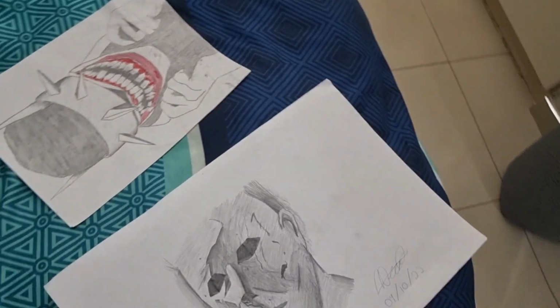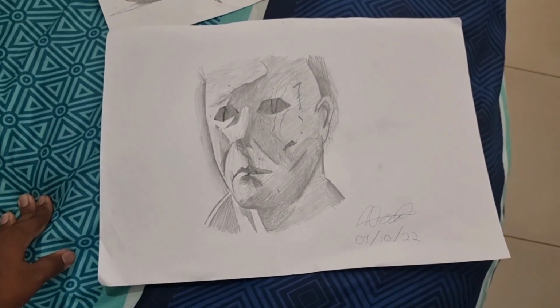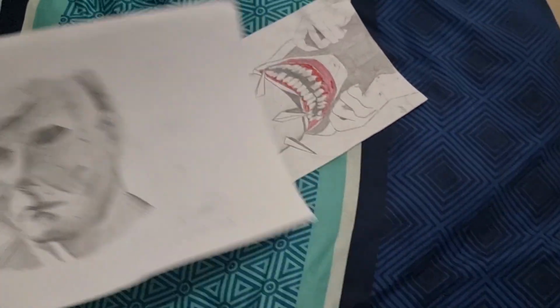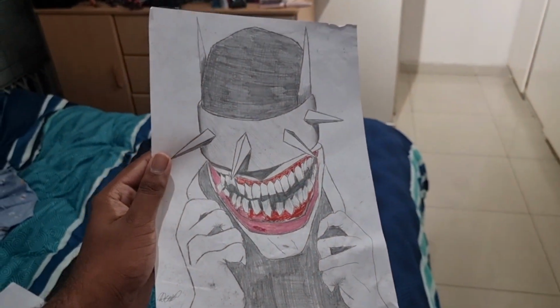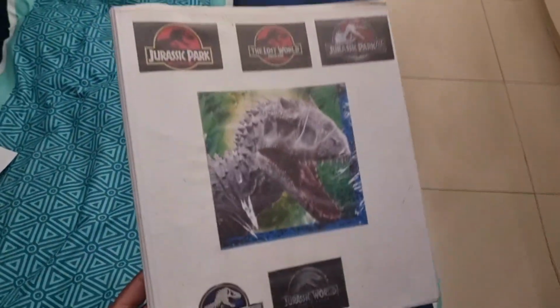This, which really killed my love for drawing Michael Myers, before watching Halloween Ends. Obviously, if the movie, you know, wasn't bad, then this would have been much cooler to me. And this, well, my friend forced me to draw this. Obviously, this is the Batman Who Laughs. Now we may be done with all the walls, but we are definitely not done with all the drawings.